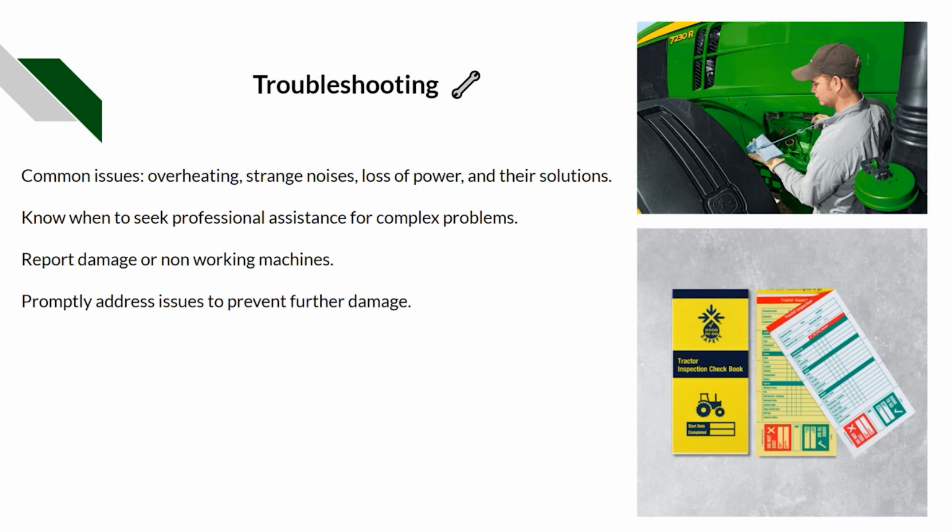If you're unsure, you should obviously then go and speak to an engineer, speak to the manufacturer, get someone to come and look at the machine before you start carrying out any sort of work on it that you aren't sure of. Know when to seek that professional assistance, as I've just mentioned. Complex problems, for example, changing clutches, PTO packs, might require an on-site engineer to come and help you with that.